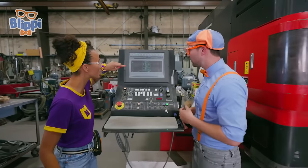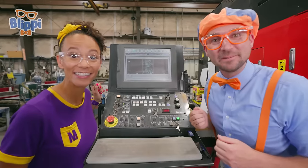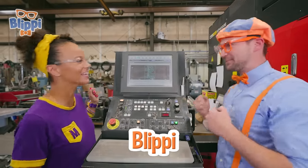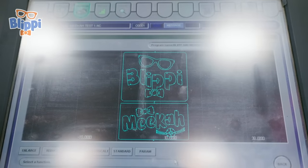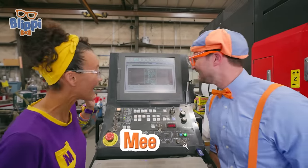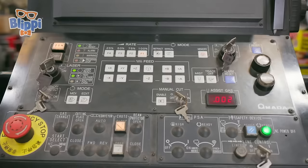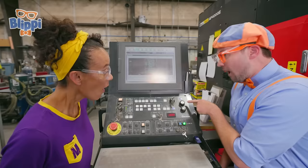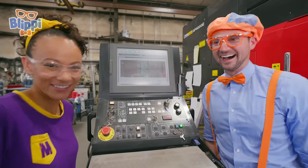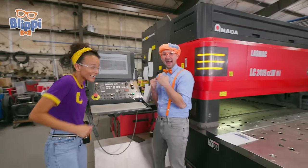Whoa, check it out, Blippi. Oh, yeah, my name, Blippi. Will you spell my name with us? B-L-I-P-P-I. Oh, and look, there's my name. Will you spell my name with us? M-E-E-K-A-H, Meekah. Whoa, check it out. So many buttons and knobs. The start button. Will you count down with us? 3, 2, 1.